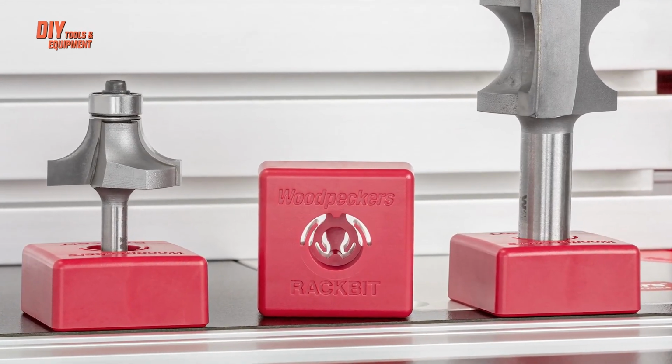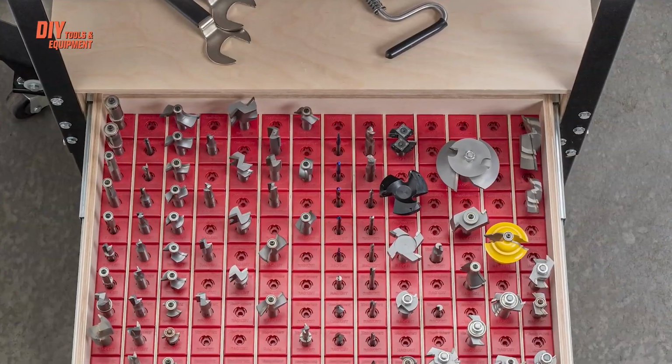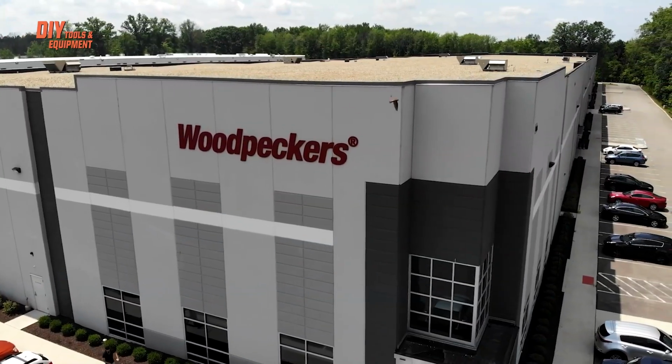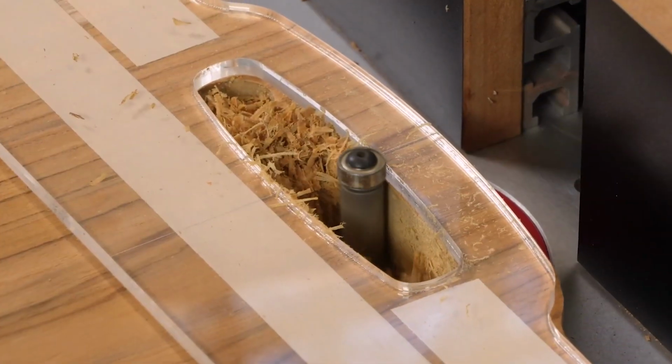Each bit includes a rack bit storage base, compatible with wall-mounted racks or custom setups. Proudly made in Strongsville, Ohio, and sold directly to woodworkers. No middleman, just premium quality at a great price. Always cut right on the line.